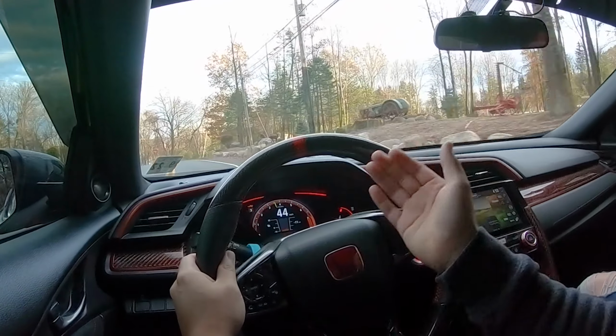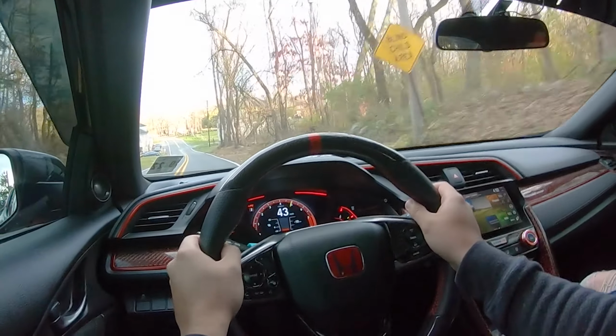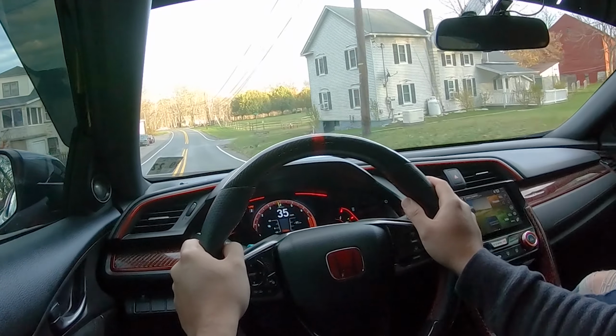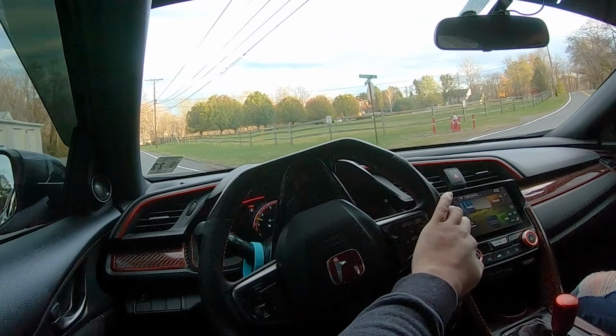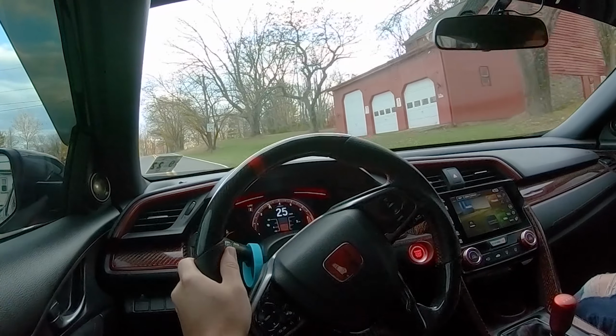And the rest of the car, so I'm in plus R mode, so everything is as stiff as possible. It being lowered definitely affects ride quality, and these roads that we're on right here are not the best. As you can see, we're gonna bounce around a little bit, but really, it's still a fairly comfortable car.